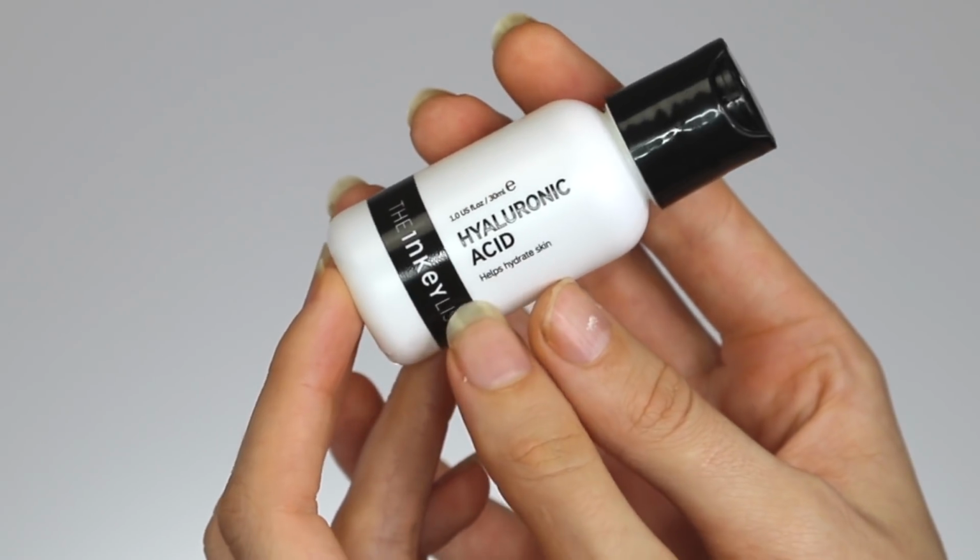You know that hyaluronic acid is a humectant. A lot of claims say that it can hold up to 1,000 times its weight in water. This actually depends on the molecular weight of the hyaluronic acid. A lot of the hyaluronic acid that's actually in your cosmetics is around 50 times, but still it's an amazing hydrator and an amazing plumper.